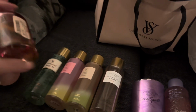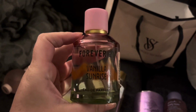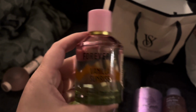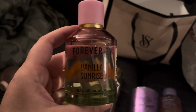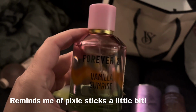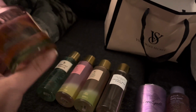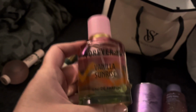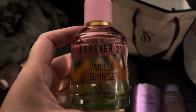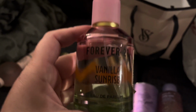So the next one that I got, I was very surprised by, because this says Vanilla Sunrise. And so I was expecting just a straight up vanilla scent. But then I smelled it, and I was immediately blown away by this, because this doesn't really smell like vanilla at all. It just smells like candy, like a sweet candy fragrance. This is in sort of the same scent category as the other one I was talking about. They're not the same, they're similar. But in that same kind of scent category, this one is candy-like, sweet, flirty, feminine, and it's so good. But this one is a lot more candy-like than the other one is.